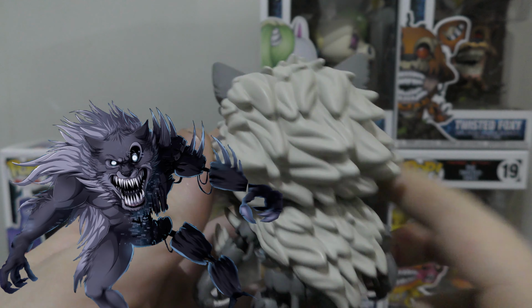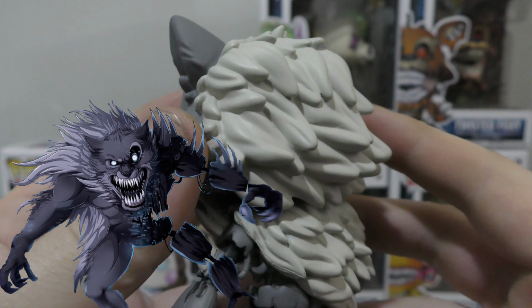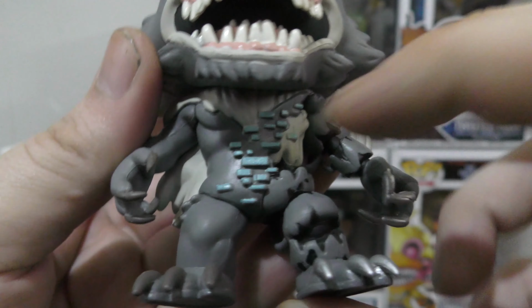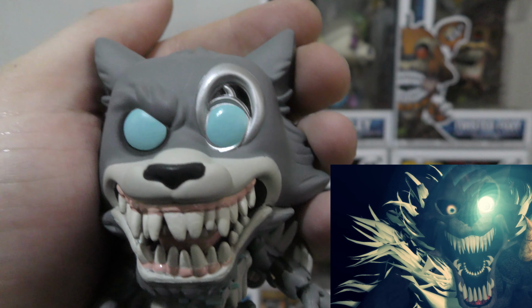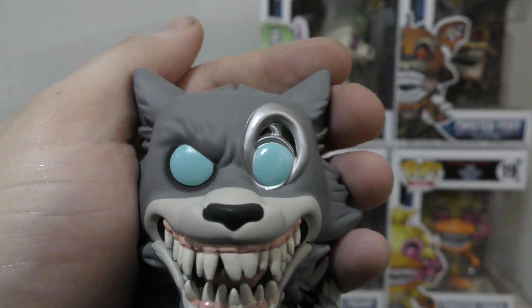I actually don't mind this one. Look at all the fur coming off this. All that fur, that is really cool. I like this one. This one's really nice. Once again, you got tons of cracks going on inside the Pop itself. Really liking this thing here. I have no idea what that is. I think it's some sort of thing going on with the eye, but really cool details in this one.